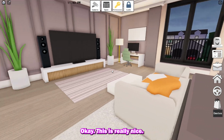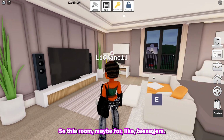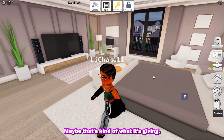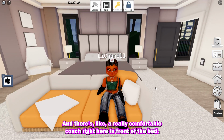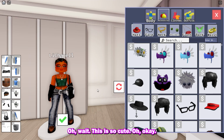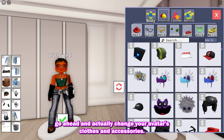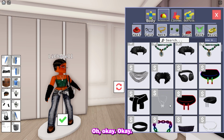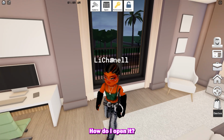Okay, this is really nice. So this room may be for teenagers, maybe. That's kind of what it's giving, honestly. And there's a really comfortable couch right here in front of the bed. Oh, wait, this is so cute. Oh, okay. So when you click on the closet, you could actually go ahead and change your avatar's clothes and accessories. Oh, okay, that's cool. Okay, so this actually is a balcony. How do I open it?